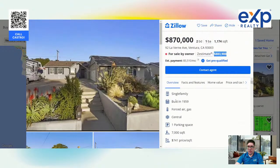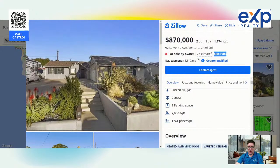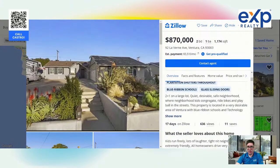When we scroll down here, we've got forced air, gas, central, 1 parking space. Again, update your listing here because this shows 1 parking space. We don't want to lose people that want a 2-car garage. It's probably a 2-car garage. Plus you have RV parking. You always want to make sure that all your stuff is accurate, right?